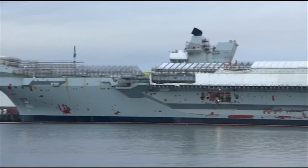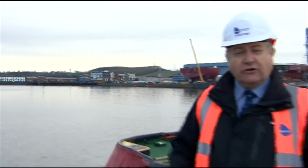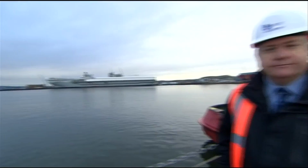This is what the biggest warship ever built for the Royal Navy looks like, the Queen Elizabeth aircraft carrier, under construction in Rosyth. There are 3,000 workers on board busy getting this ship ready to sail. Let's go on board and take a closer look.